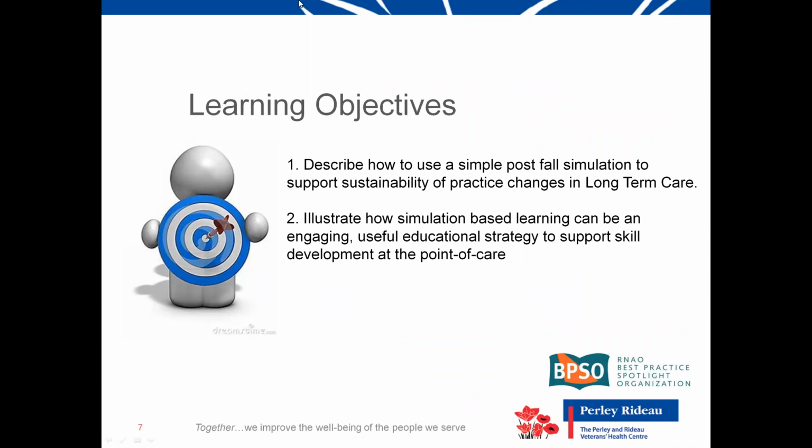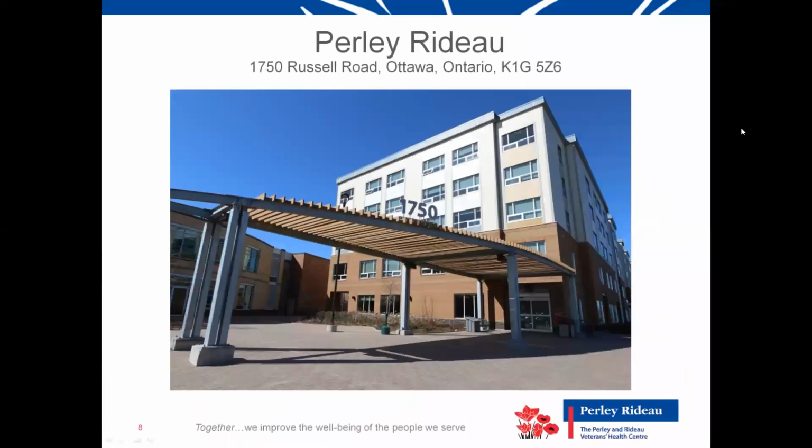Since we're only just starting to use this education strategy, unfortunately, we can't talk about the impact of simulations on our falls rates yet, but we hope to demonstrate the impact of the simulation on learning at the point of care and the engagement of the staff in new practices.